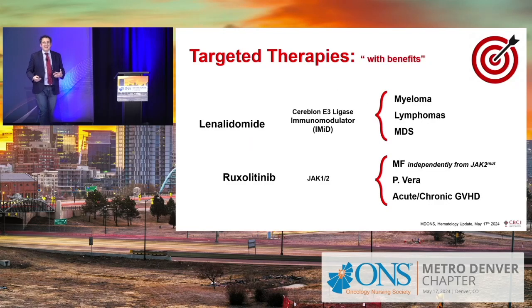There are other targeted treatments that have some additional benefits. They can be more immunomodulating. They have an effect on T cells. That's the example of lenalidomide, Revlimid, or ruxolitinib, which is Jakafi.